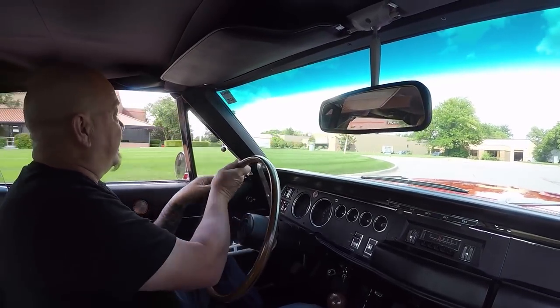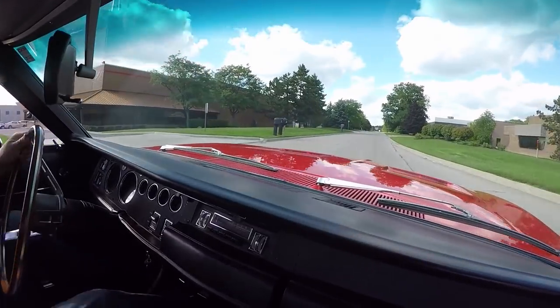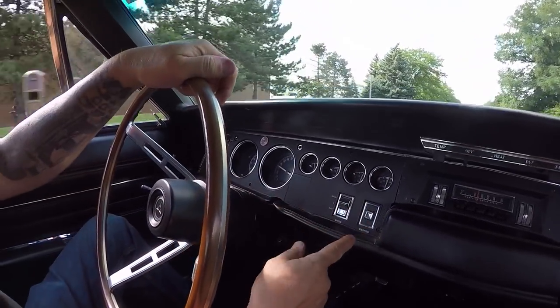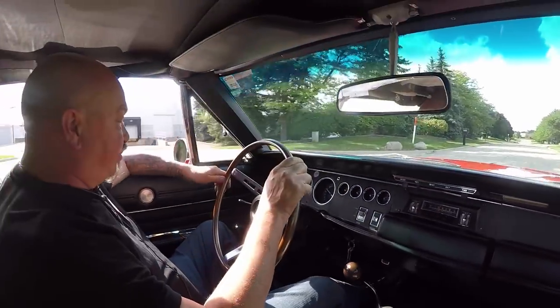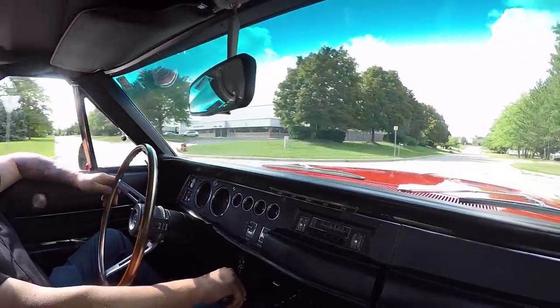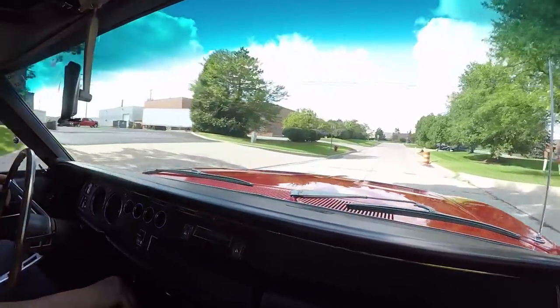Now we're going to take a look down here on the dash. We get around the corner and I get in second gear. You can see the tach is working, the speedo's working. Looks like all the gauges are working. The dash is in beautiful shape. It's got this beautiful wood steering wheel, this four-speed Hurst shifter here. I'll tell you what, this car is amazing, guys.